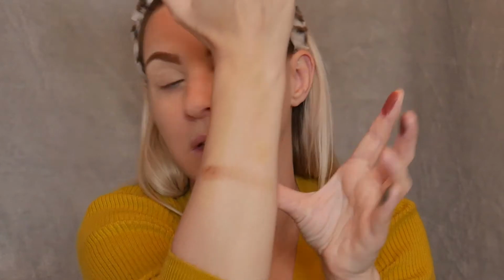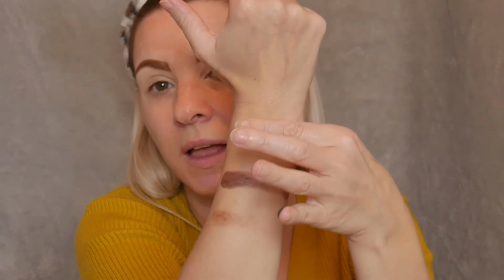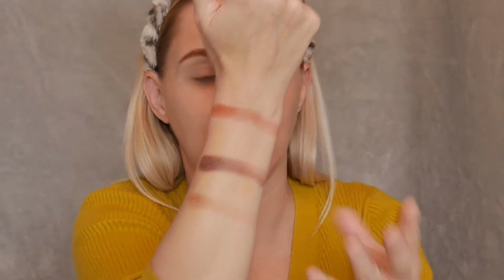So we've got the first colour here. Oh, that's really nice. These feel really creamy. The darker brown. What type of colour would you describe that as? It's not brown, but it's like a red brown. Definitely nice. And the green.